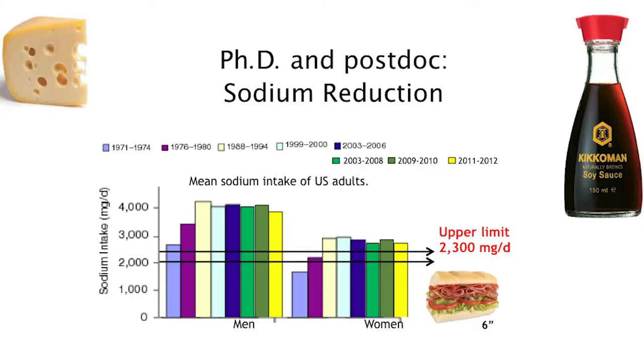2,300 milligrams, 5 grams. So 5 grams is the allowance, and 2,300 milligrams is a Subway sandwich, I believe. There's the Subway sandwich. So yeah, it's right around there. And the upper limit is the highest amount you should be having, and the recommended daily average is lower than that. So upper limits are usually where there's health problems associated.